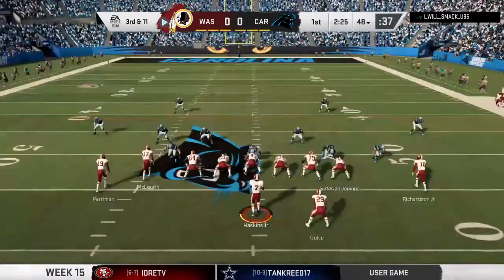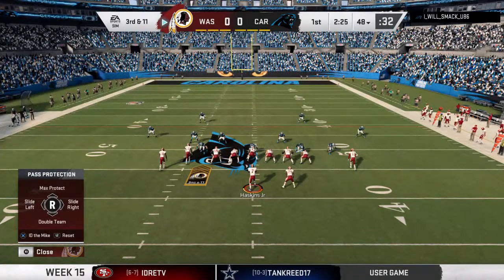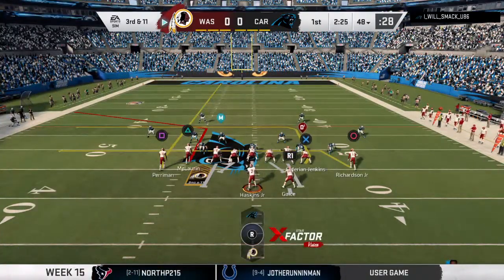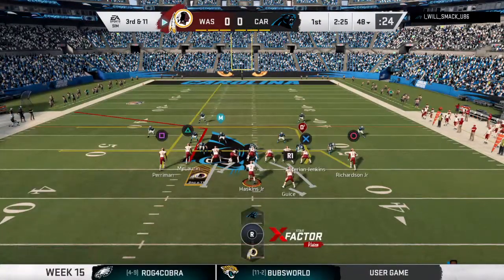And it looks like we've got a dime set here defensively. 6 DBs in the game. Watch the run, watch the run. Hey, check 24, watch 24. You go tight, you got tight, you got tight. Check. Fresno.